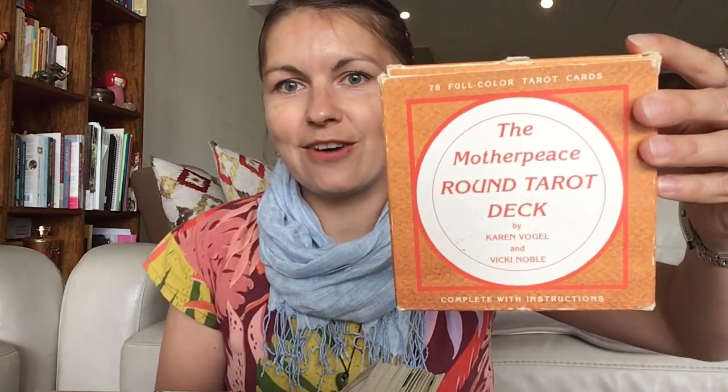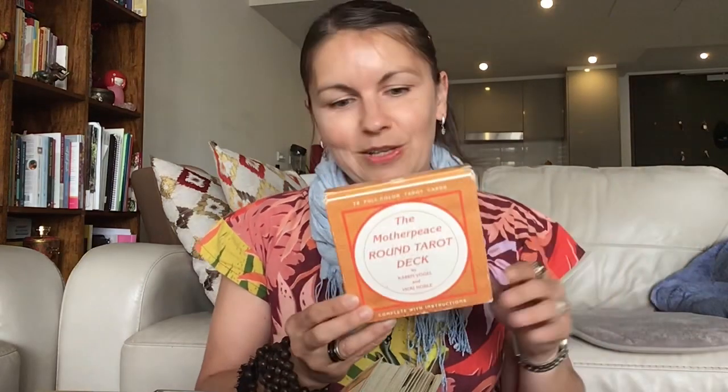And I have 2 more decks to show you, and both of them actually date 1983. So the first one I will show you is the Mother Peace Tarot round deck, and this one is one of my favorite decks. I was very fortunate that one of the people in Australia on our Facebook Tarot Trade and Swap Trade Buy group contacted me when I expressed my interest that I was after a vintage Mother Peace Tarot, and then I got my copy very reasonably priced and in excellent condition.